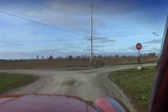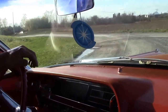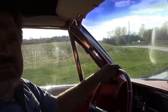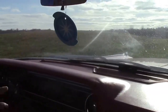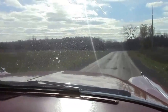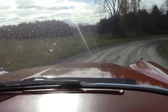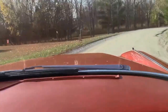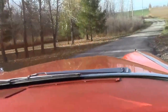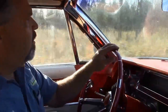We're on a dead-end road. This is all farm country. There are only about 6 houses on the road, but we'll be careful. Then I'll show you the acceleration. Lots of power. That's 40 miles an hour in not a lot of time. But just a beautiful cruising car. Nice fall day here in Ontario, Canada. Lots of potholes.